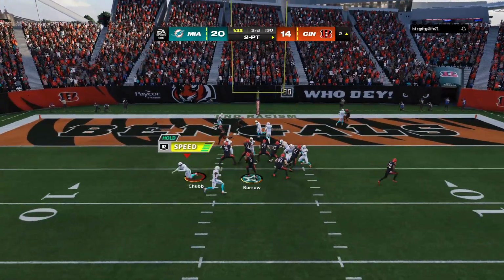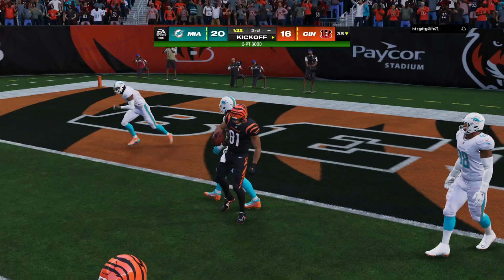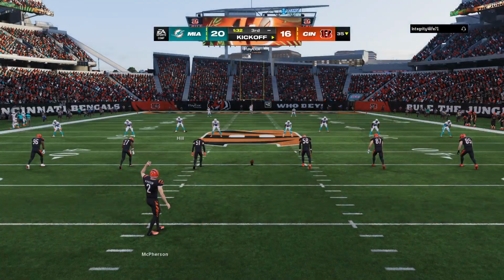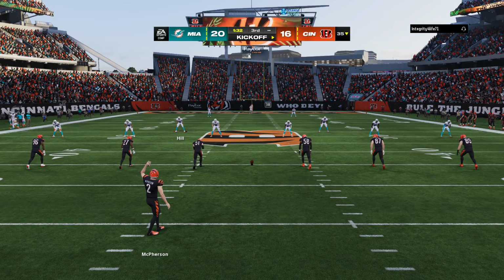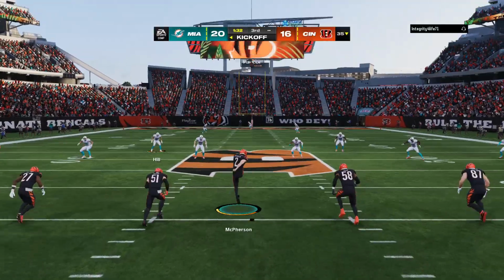And Burrow's going to look to throw for it. That's caught at the 1. And he'll get in for the 2 points, and in so doing, cut the deficit to 2 points. After the touchdown, McPherson on to kick this one away.